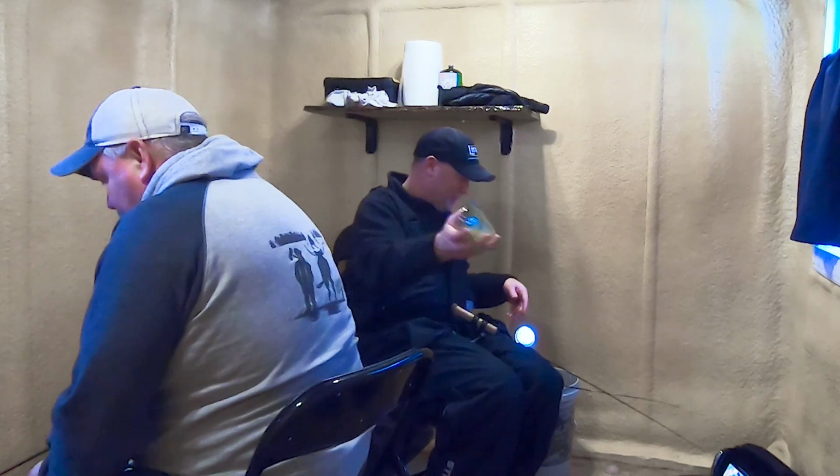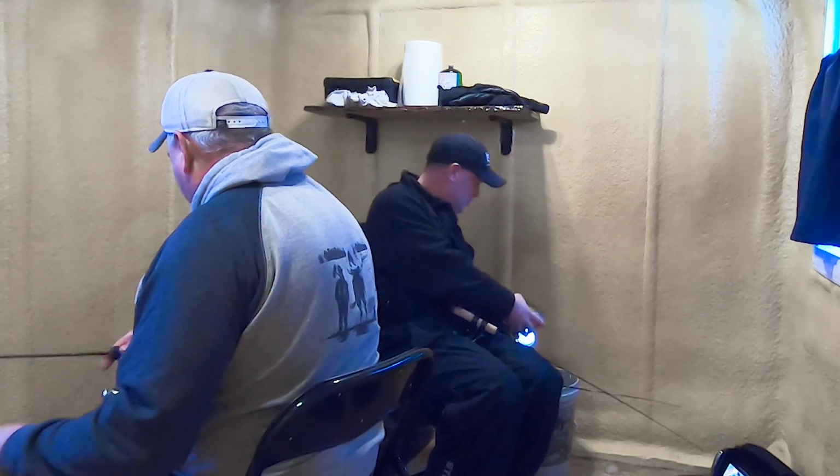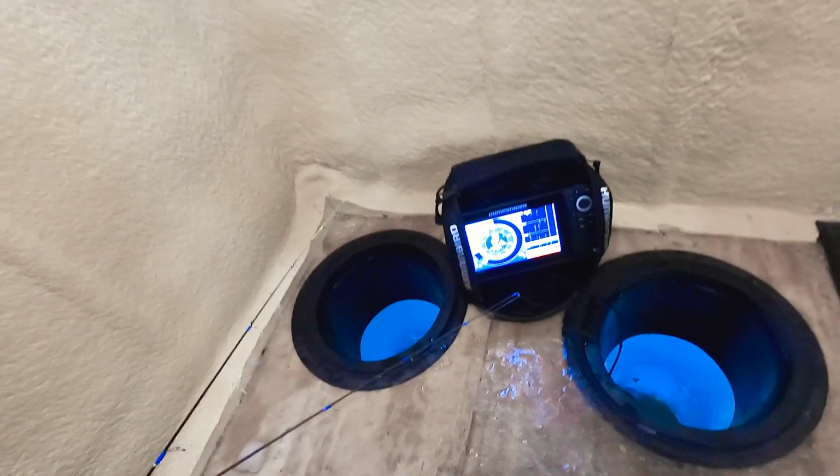Great little bluegill. We're just going to put together a little bunch of these eaters tonight. We're going to have us a fish fry.